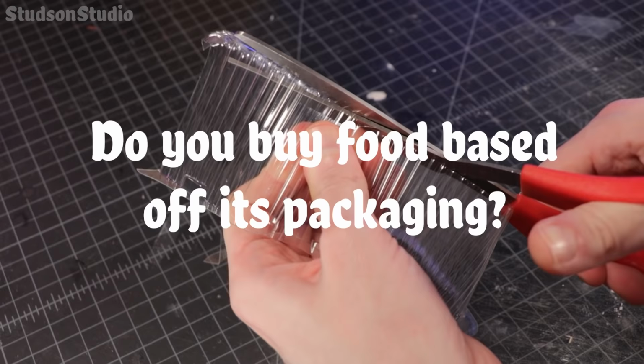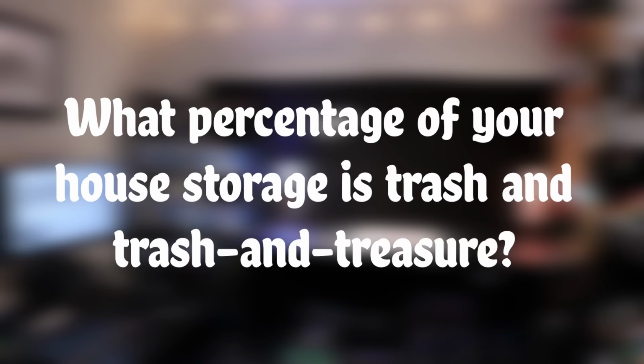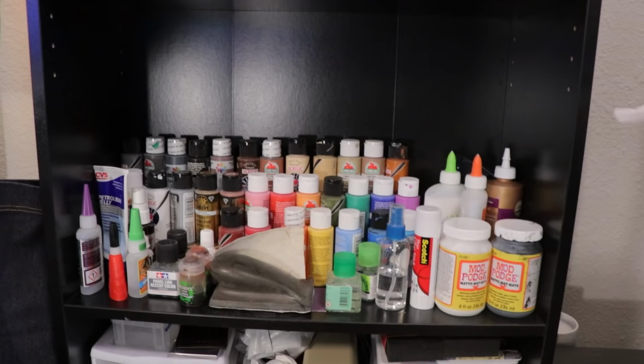Do you ever buy food based off its packaging? Sometimes, but only if it's a delicious snack I don't mind consuming. What percentage of your house storage is trash, and what percentage is trash and treasure? I assume by house storage you mean craft storage, of which about 80% of it is recycled trash by volume, but it's all treasure. The other 20% is paint and materials I've bought for crafting, like foam and flocking products.